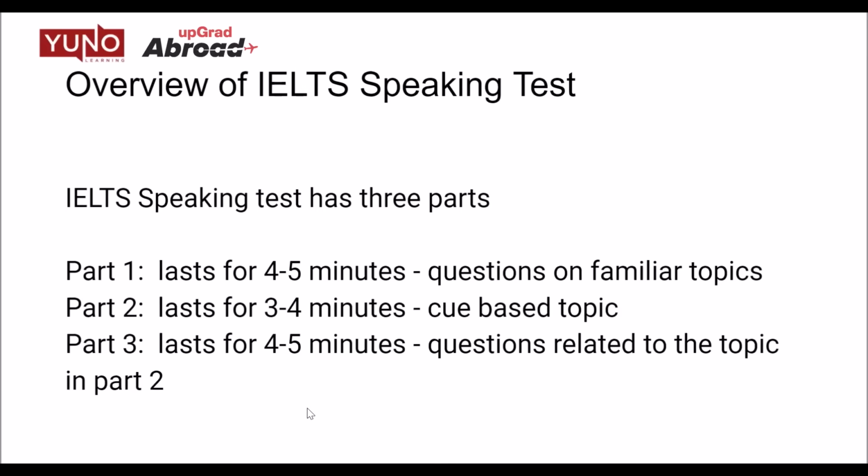So once you give reasons for it, you'll be able to exhibit a range of vocabulary, a range of tenses, and your answer should be of about 2 to 3 sentences. Not a very lengthy answer. So remember, in part 1, you must give reasons for your answer. If you love something, you like something, why? Give reasons for that. If you have a hobby, why? How does it benefit you? So it lasts for 4 to 5 minutes. Then you move on to part 2.